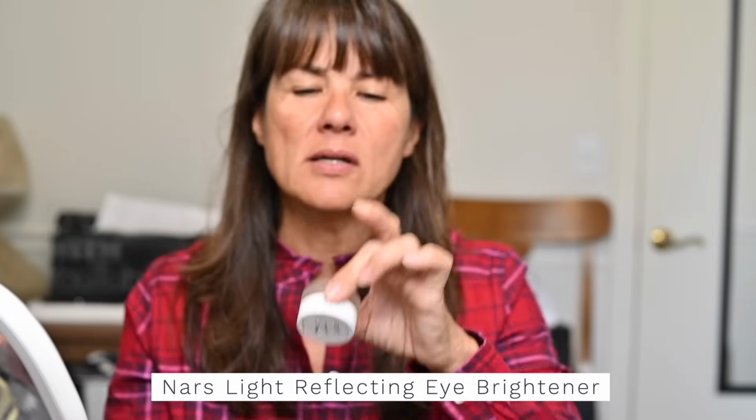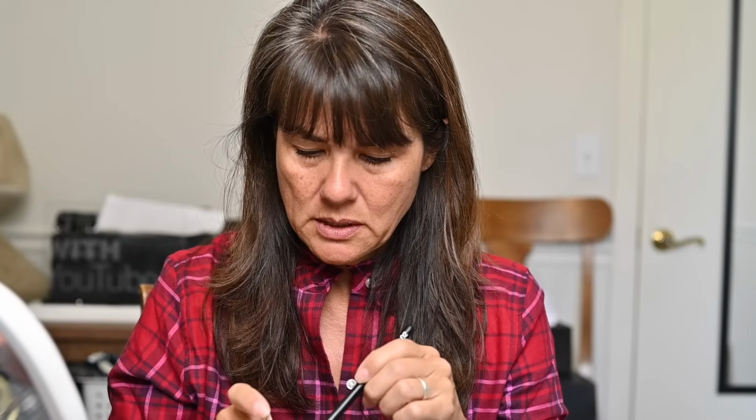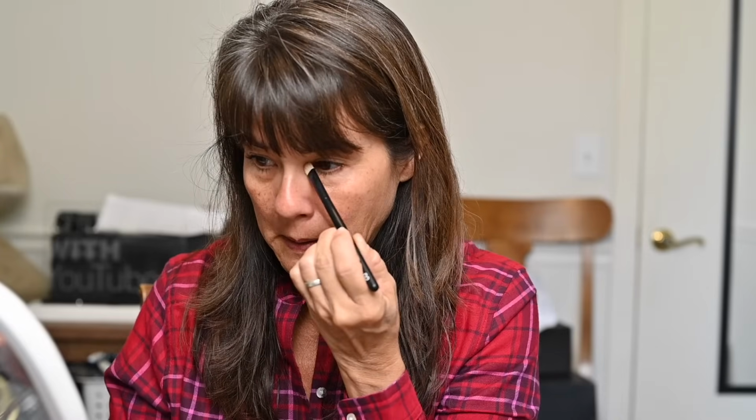But today, for me, I am going to use this Nars Impossible Dream Light Reflecting Eye Brightener. I am just going to lighten a little bit underneath my eye, again using a rougher brush. This is the 02, just a little shadow brush. I'm just going to put it right where I have my little darker circle areas right here.